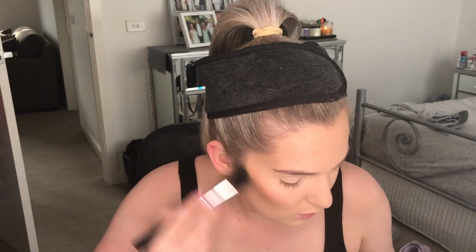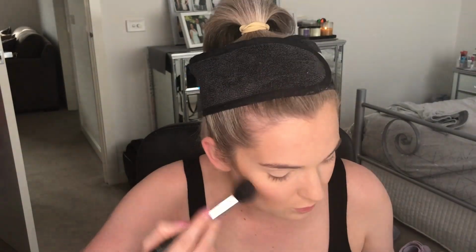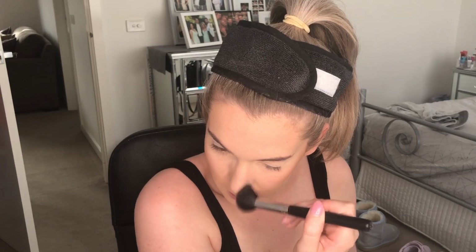And that brings me to another question from my friend Zach, who asked, why is your contour always so fast? Just using whatever's left over on the brush on my nose. Using a bit on my jawline. Just gonna take a little bit and put it under my lip there. And that just makes my lip look a little bit more pouty once I have my lippy on.